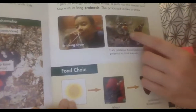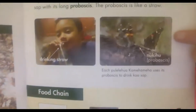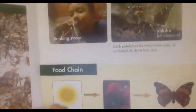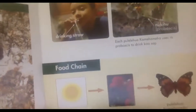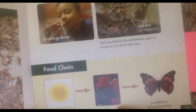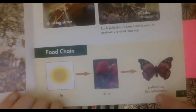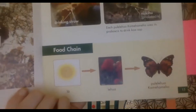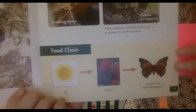So you can see his proboscis. Ooh, it's hard to see in that picture. Try your best. And it's a lot like a straw. There's a little bit of the straw. And then down here, we have our lehua flower that our butterfly gets food from. So could our butterfly live if there were no lehuas for it to get nectar from?